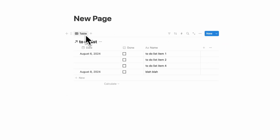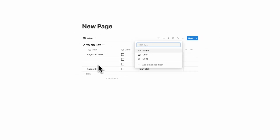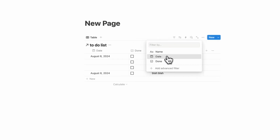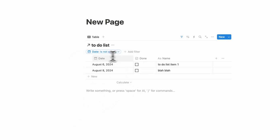For example, with this table here, let's add a simple filter to start with. We can filter by only show me stuff that has a date, for example. So if I click on filter and then click on date, I can say where the start date is not empty. And as you can see, I'm not seeing the other two items here.